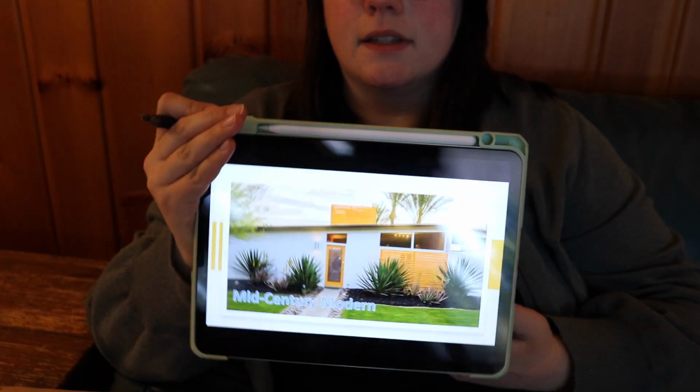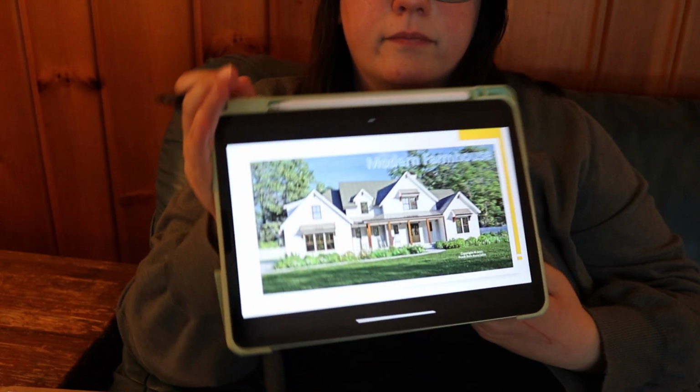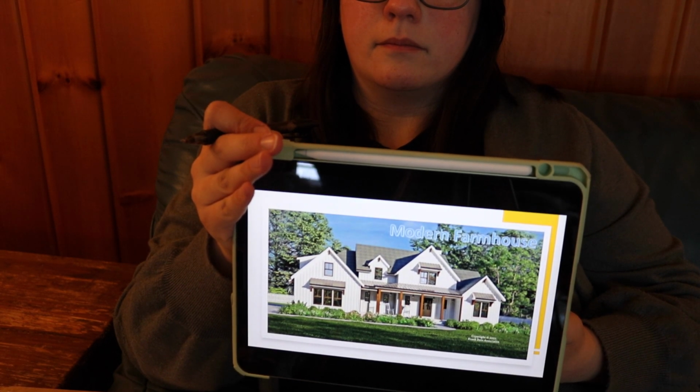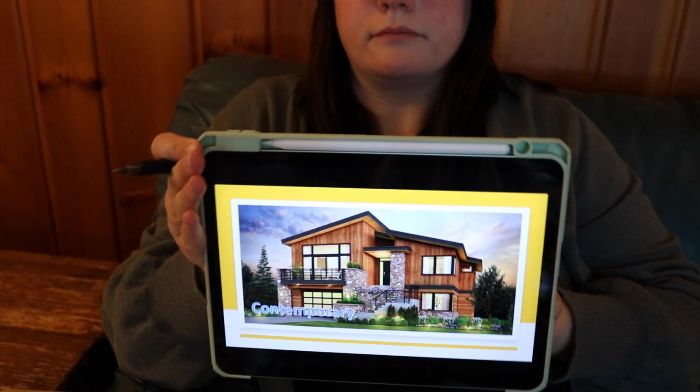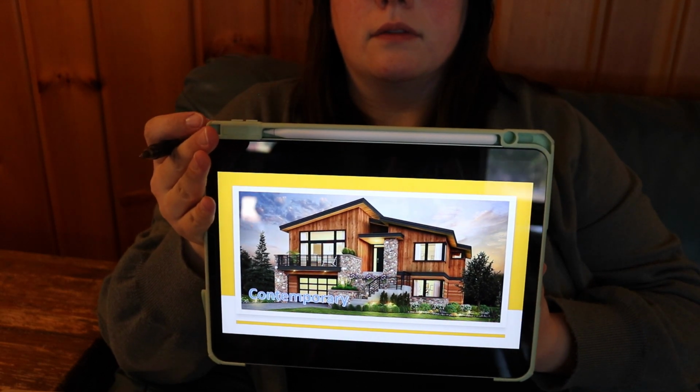Anything else that you like about the mid-century modern style? Okay. Then we have modern farmhouse. Okay. I think something that you'd like then, if you kind of like the brightness, is more of a contemporary home. You know, you like a lot of natural light, the natural wood, and stone, the different mixture of textures. It's still warm and cozy.